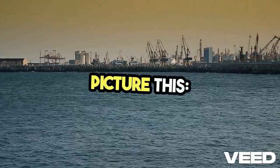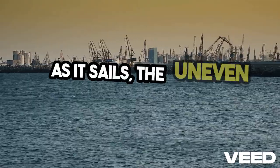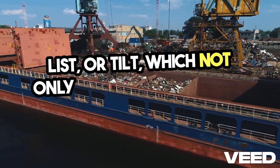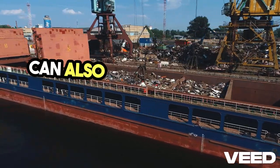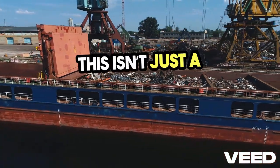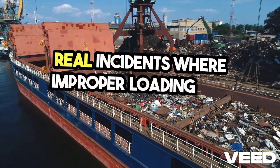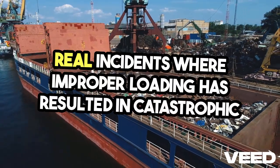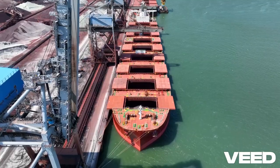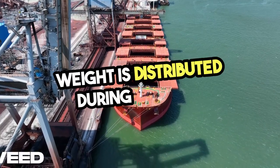So, what happens when loading is improper? Picture this: a ship loaded heavily on one side. As it sails, the uneven weight can cause it to list or tilt, which not only affects its handling, but can also lead to capsizing in extreme cases. This isn't just a theoretical risk. There have been real incidents where improper loading has resulted in catastrophic losses, both in terms of cargo and human life.